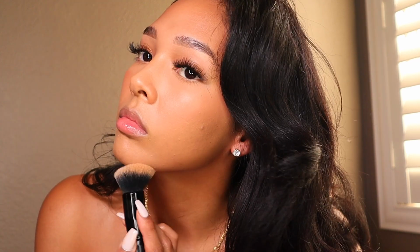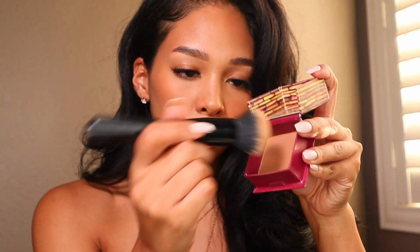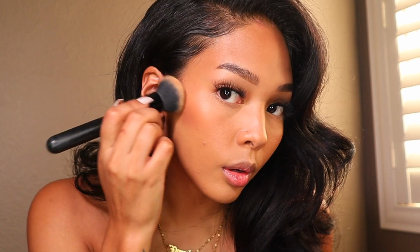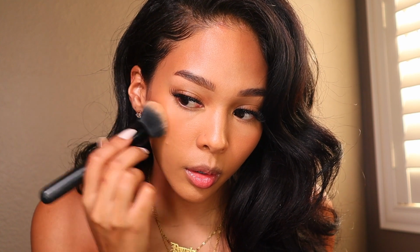I also bring it under my chin, and then I'll use the Hoola bronzer. Just a little bit of this goes a long way, just to contour my cheeks just a little bit. Since we already used the other bronzer before this, it's really going to help to blend everything without making it look patchy or muddy on your cheeks. This is just going to give me a little bit more of a chiseled look, but I only do this on the cheeks. I don't do this anywhere else on my face.